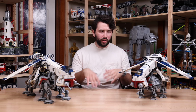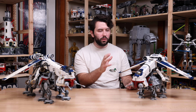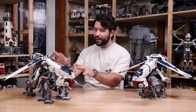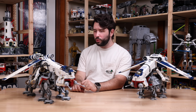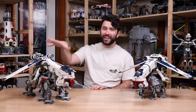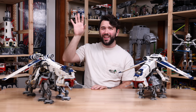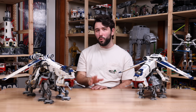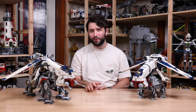And don't get me wrong though, as much as I love Forged in LEGO's custom Republic dropship, it will not replace my nostalgic feelings that I have for this crown jewel of a Clone Wars set. But with that said, this thing is $900 used, $2,000 sealed in box. That is ridiculous, and nobody should have to pay that in 2024.